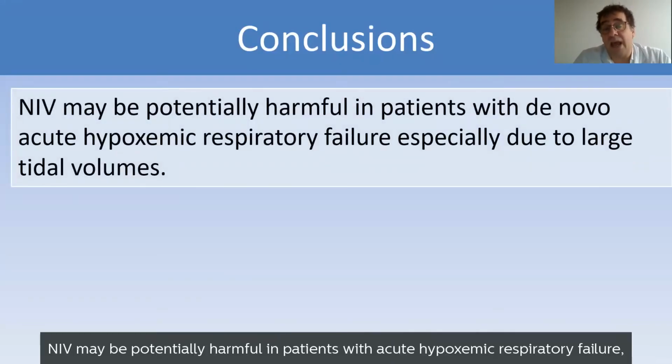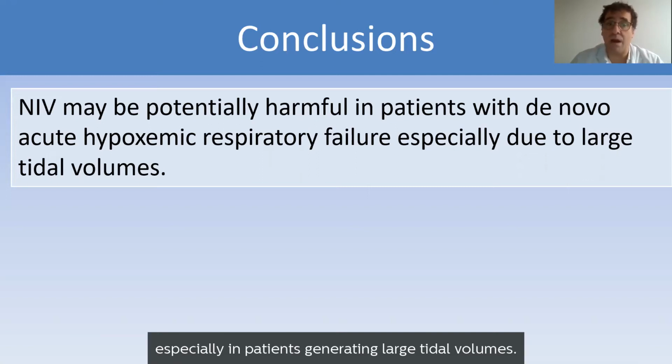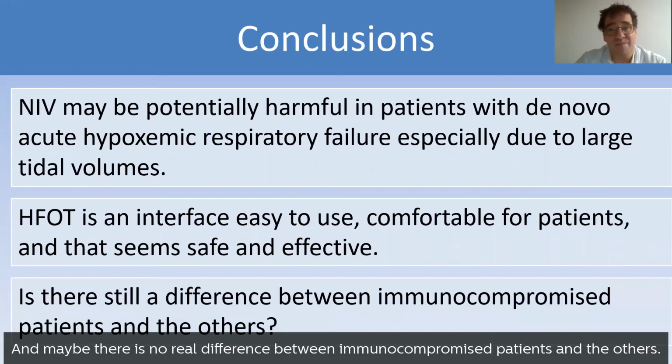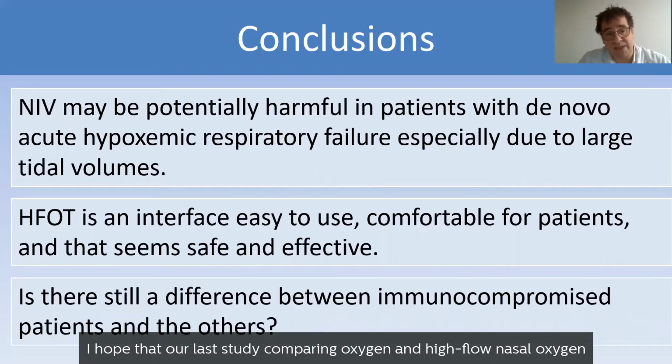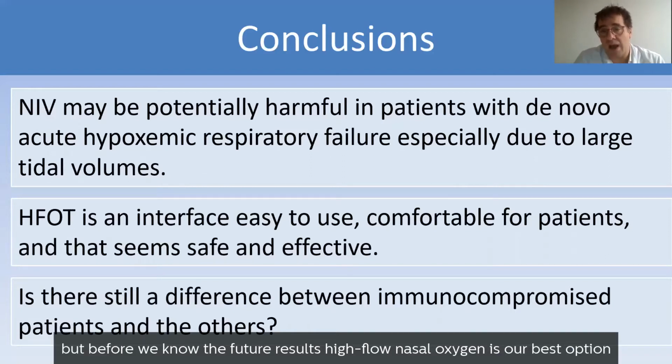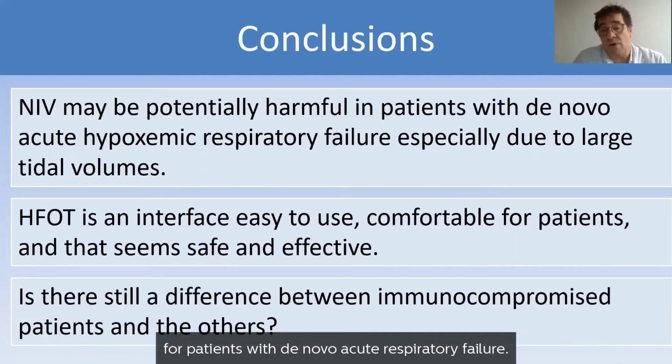In conclusion, NIV may be potentially harmful in patients with acute hypoxemic respiratory failure, especially in patients generating large tidal volumes. By contrast, high flow nasal oxygen is an interface that is easy to use, comfortable, and seems safe and effective. And maybe there is no real difference between immunocompromised patients and the others. I hope that our last study comparing oxygen and high flow nasal oxygen will provide results in favor or not of high flow nasal oxygen. But before we know the future results, high flow nasal oxygen is our best option for patients with de novo acute respiratory failure.